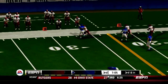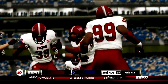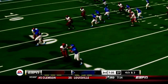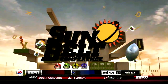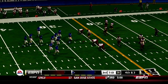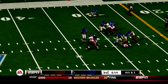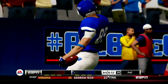He laterals. He's pushed out of bounds at the 26-yard line. The defense was able to get really good penetration and drop him short of the line of scrimmage. The offense is going to stay on the field and try to convert another 4th down. He launches one for the end zone. Makes a catch in the end zone.